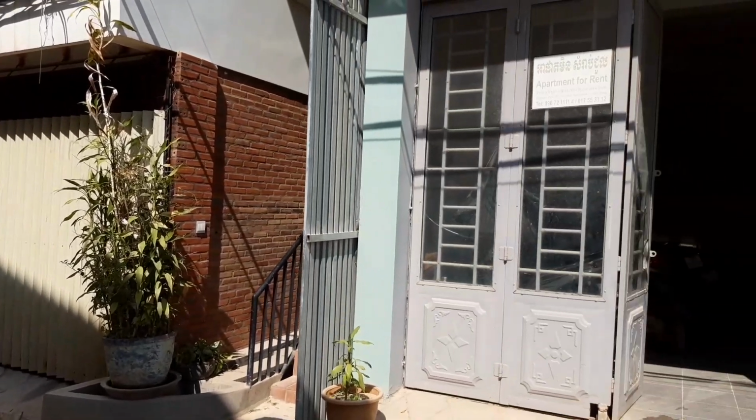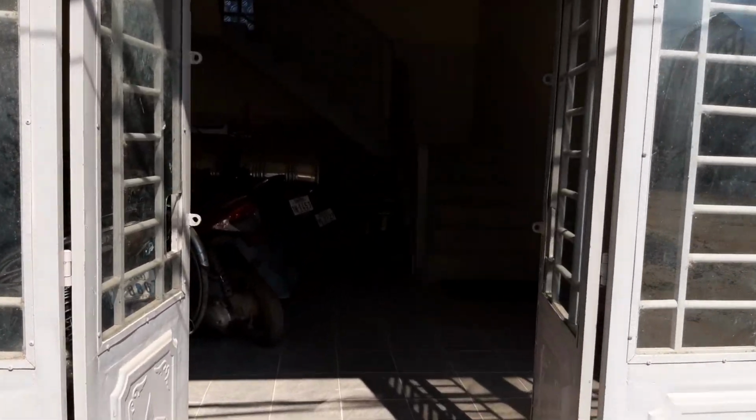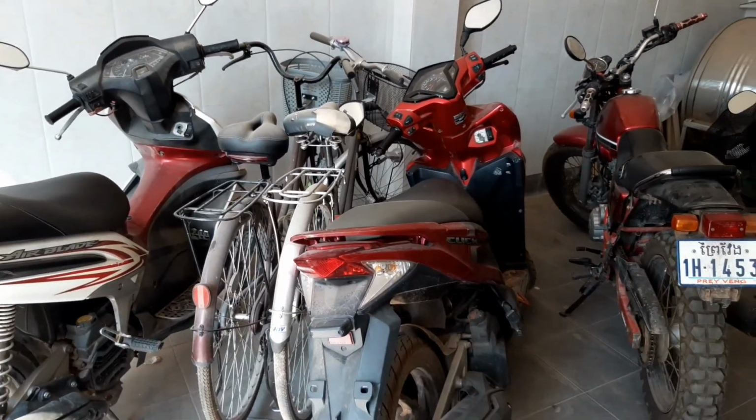Here we are outside the apartment. There's the door into the building itself. Some space down here where everyone parks their bikes, a lot of them covered in dust. Looks like they haven't been used for a while.